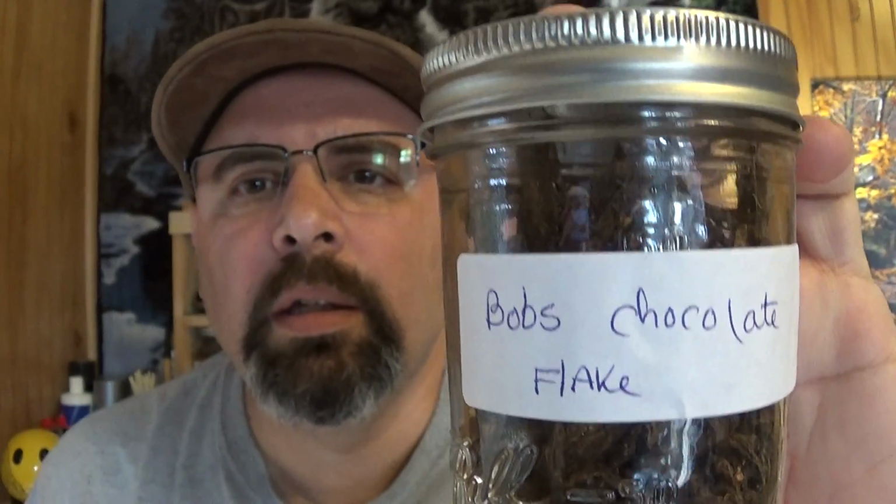Bob's Chocolate Flake. Okay, this one. This is a tobacco you have to try. It comes in pieces like this. Some of the flake pieces are larger than the others. I mean, it just pretty much comes like this. I think it has 8% Latakia in it. It smells like an English blend with chocolate cocoa bean dusted over the top. That's about the only thing I can tell you how I can relate to it.